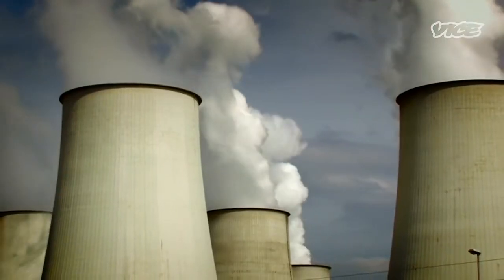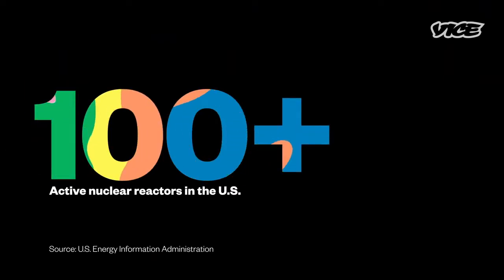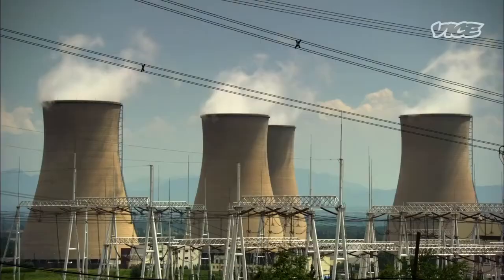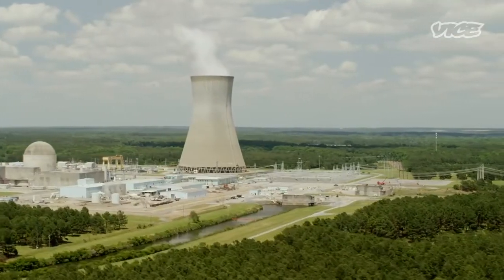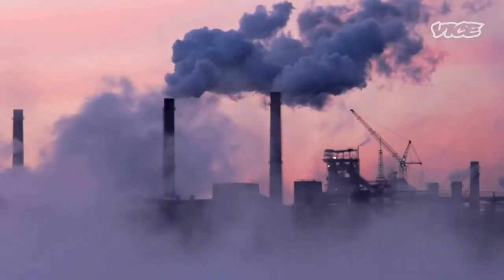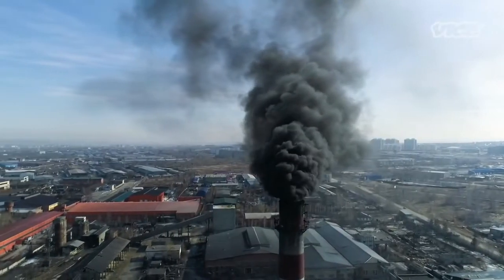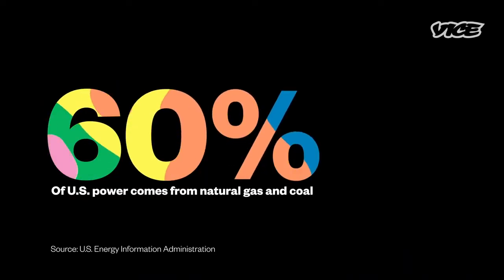The first commercial nuclear power plant began operating in the US in 1958, and there are now about 100 of them. Together, they generate a fifth of all electricity generated in the US, without releasing any carbon emissions or air pollution. The same can't be said for the natural gas and coal-burning power plants that are still used for 60% of the electricity in the US.